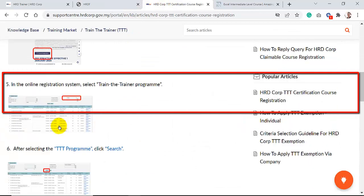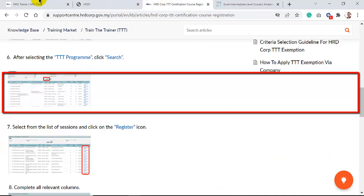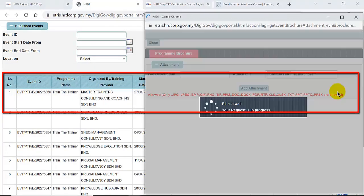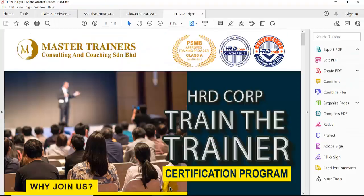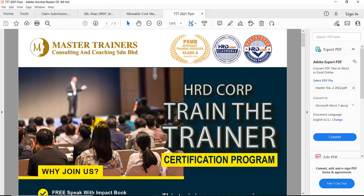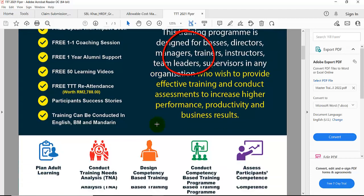How do you do that? Select the item. Search and click on the list that you can choose, and then click on view brochures. Just view it, right? You can choose that. Okay, so this is by a Master Trainer. So it's a Class A Master Trainer. Okay, and you have all these things here.